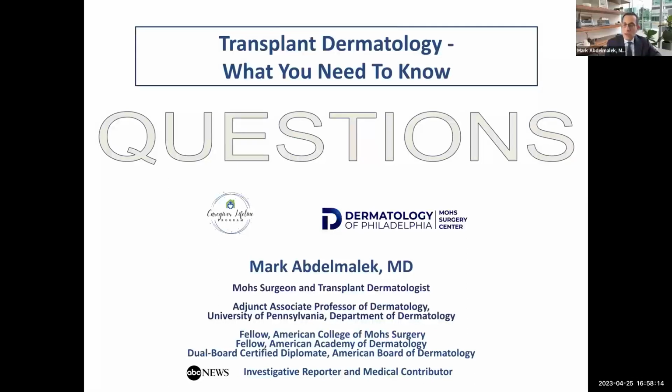So what's not safe is light from the sun, light from a tanning bed. Radiation, some of that is ionizing. But laser hair removal is non-ionizing radiation. That is safe and does not increase your risk of skin cancer.